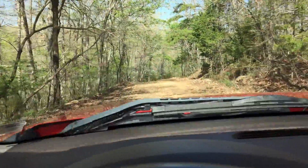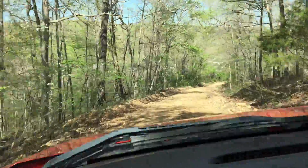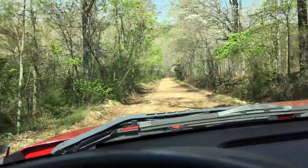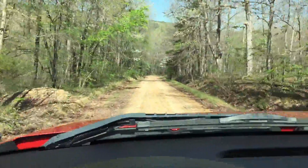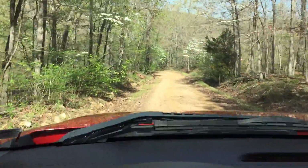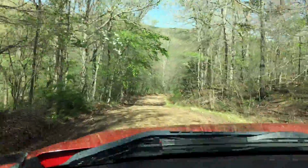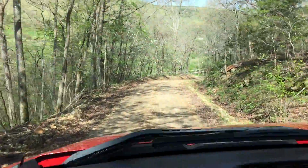So this hill's a little rough. It wouldn't be something I'd want to do every day in a car. In a truck, it's not a big deal, but if you want a smoother ride, you can come at the property from the other direction. Really popular area. We're almost down to the river now.